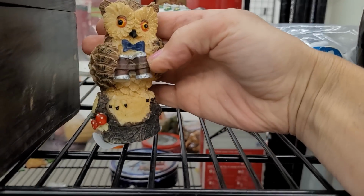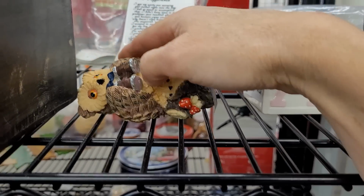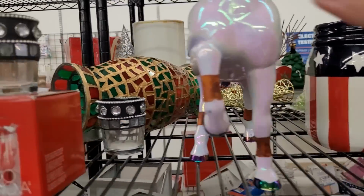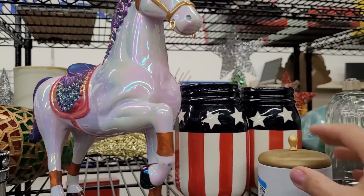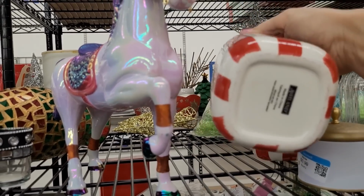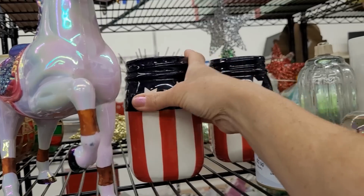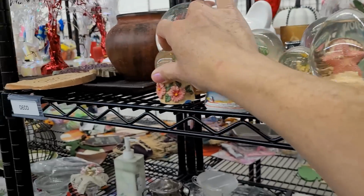Another owl. He's made of resin, not very good quality, not very well painted, so I am going to leave him and keep going. Here is a very iridescent horse. Oh, he is plastic. I think he should be in the toy section. Target candle, some very patriotic jars. Those are quite fun. Are they glass? Are they for drinking? Glasses? Unfortunately, they are chipped on the rim, so we will leave them. Let's pop this globe over with its friends there.